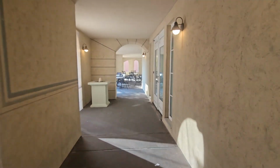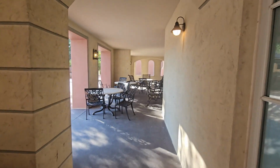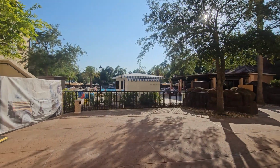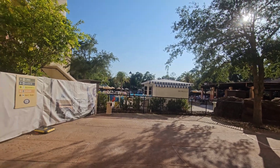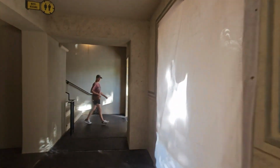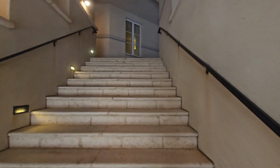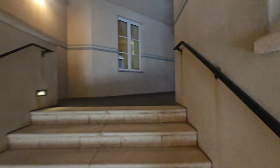Make a right here. You see these tables and chairs, you know you've got it right. And your beach pool is right here. Love the beach pool. I mean, this is the only resort that actually has 3 pools. It's got 3 pools, 4 restaurants, and 3 stores here. So, actually, maybe 4 stores. So there is actually 4 stores that you have here.